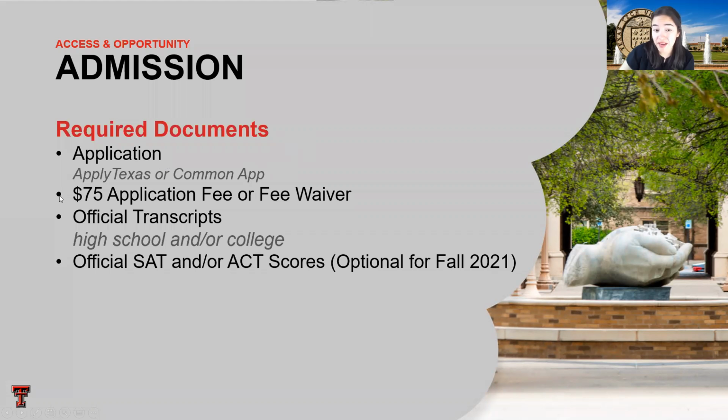And then we do have an application fee. Most schools are going to have an application fee. Ours is $75, or you can request a fee waiver. I want to touch base on the fee waiver though, because we do things a little different and other institutions might do things a little different. For us, we don't accept outside fee waivers, meaning we're not going to accept ACT, SAT, or NACAC fee waivers, because we do our own in-house fee waiver.